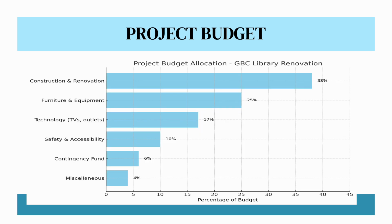Now, let's take a quick look at the overall project budget for the GBC library renovation. As you can see, the largest portion, 38% of the total budget, is allocated to construction and renovation. This covers structural improvements, layout changes, and essential upgrades to the space. Next, 25% is dedicated to furniture and equipment, ensuring staff and students have access to modern, comfortable, and functional furnishings.